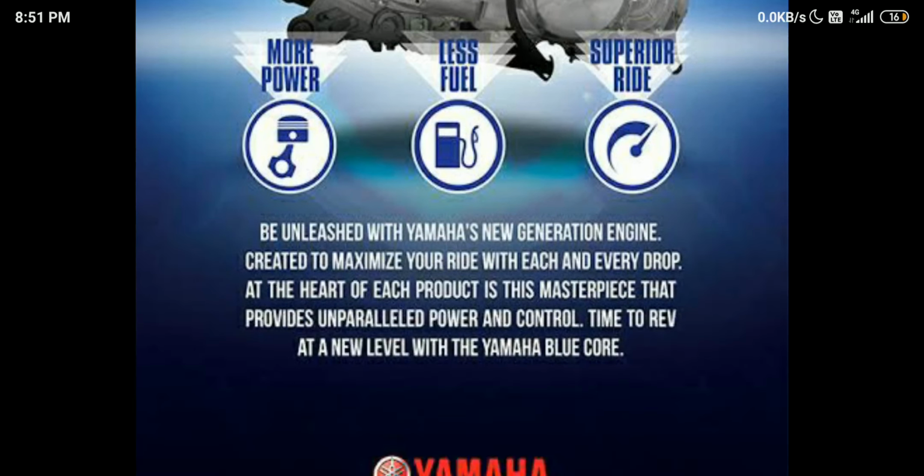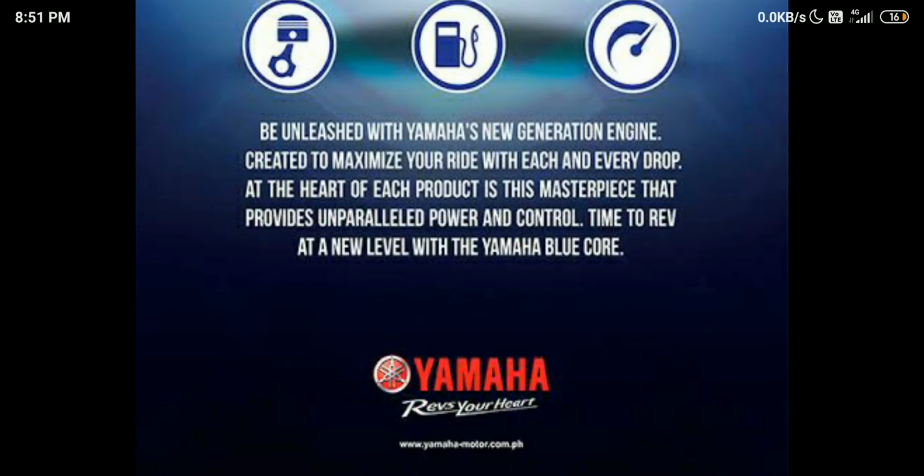Then the Yamaha company is claiming that they unleashed Yamaha's new generation engines. From 2020, they are launching FI system bikes with proper ignition and combustion done within every single petrol engine of Yamaha. That will increase your mileage and performance, maximize your riding quality and each and every drop of your fuel. At the heart of each product, a masterpiece that provides unreal power and control.